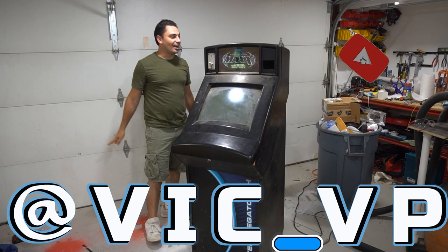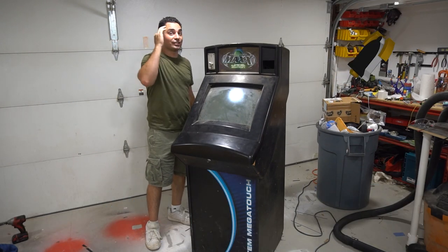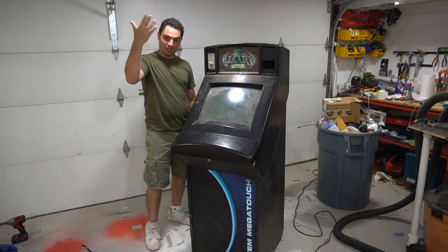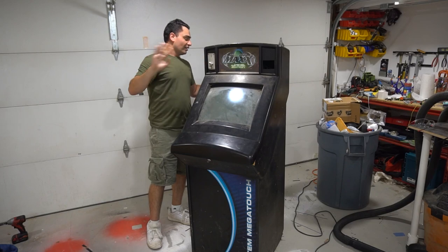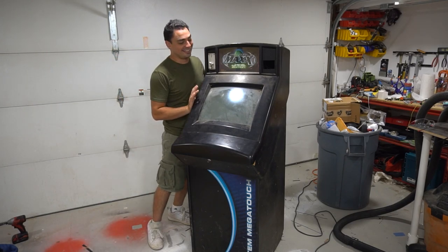It is hot as hell in the garage. I don't have any AC. I have a big-ass fan, and I turned it off because I feel like it's a nuisance when you hear it on the microphone. So, excuse my sweatiness. This cabinet is heavy.